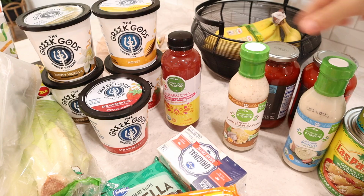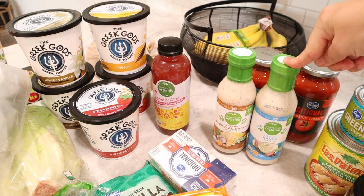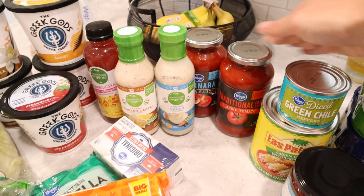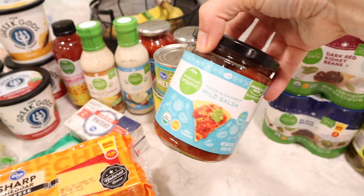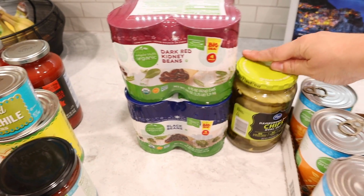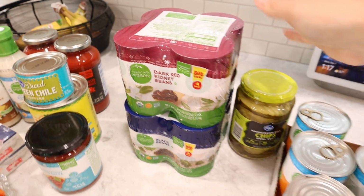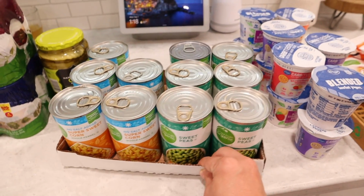The Simple Truth organic salad dressings are always delicious. I got another creamy ranch dressing and then also a creamy Parmesan Caesar. Pasta sauce for spaghetti, green chili enchilada sauce for enchiladas, and then just some mild salsa. The pickles are for sandwiches and wraps, and then the dark red kidney beans and the black beans I keep on hand for chilies and taco soup. And then in this box, just a bunch of canned sweet corn and sweet peas.